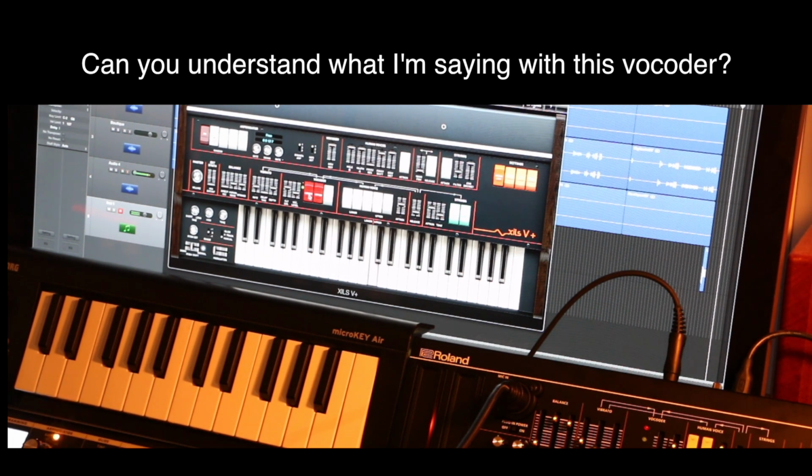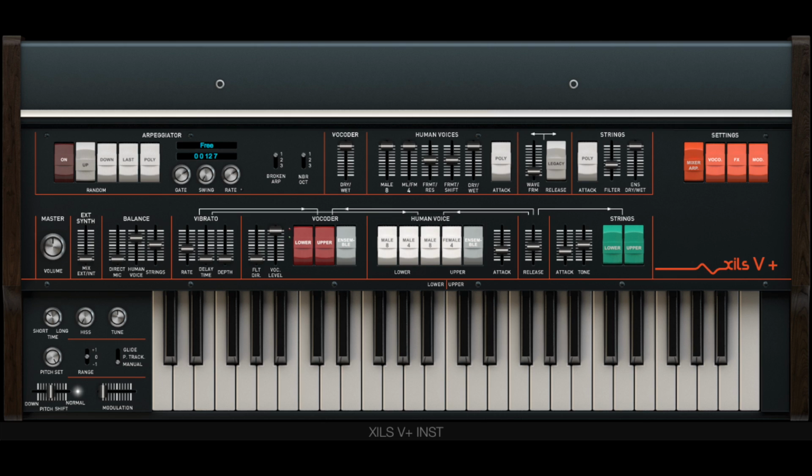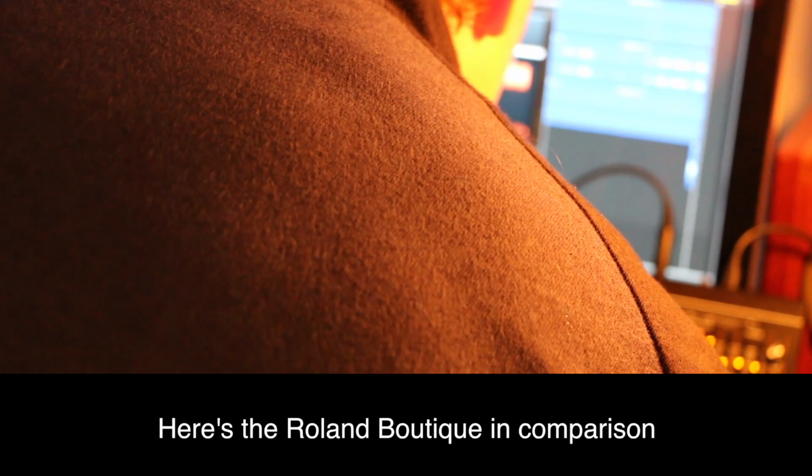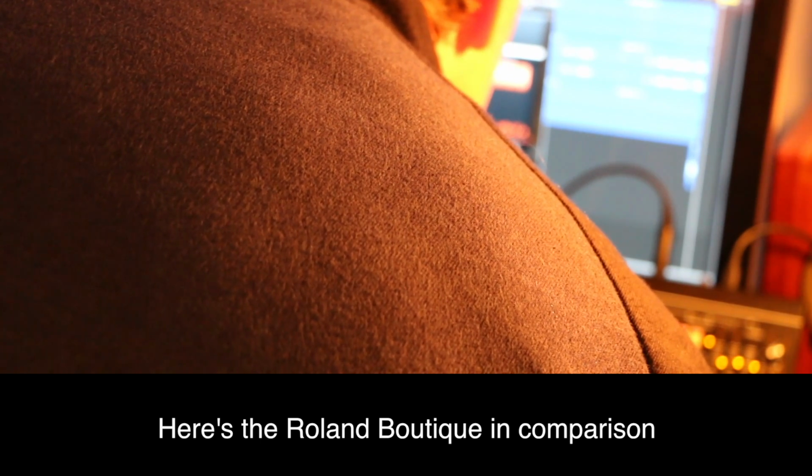Can you understand what I'm saying with this vocoder? And let's try something higher up. This is a vocoder. It is very loud. Can you understand me? Does it sound very muffled? Or is it okay? I'm not really sure. This is the vocoder from the Roland VP-03. It sounds much clearer to me.